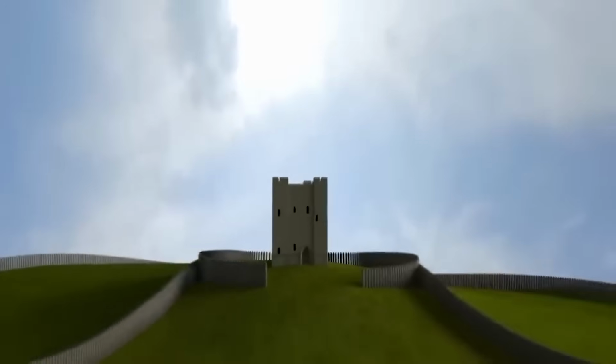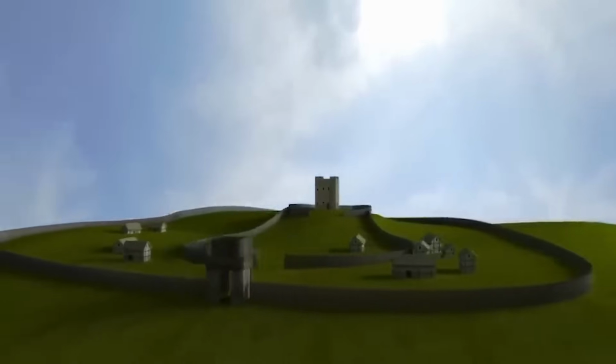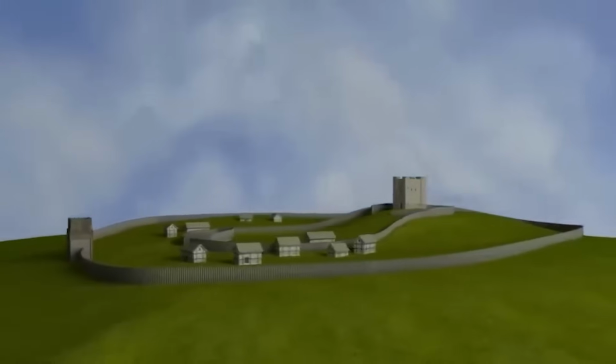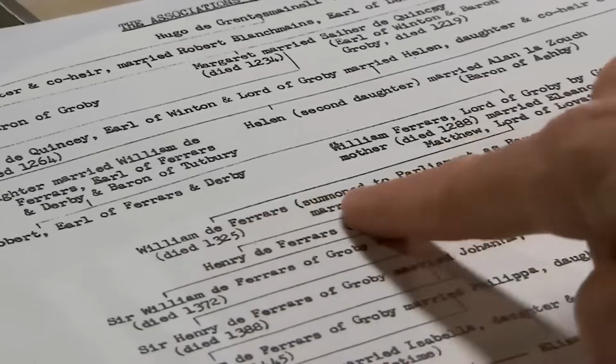After 1066, Hugh Grentemesnil was given the land and built himself a really substantial Motte and Bailey castle with a stone keep and living quarters in the enclosure surrounding it. And this was the Greys' home until the 14th century, when they decided to upgrade. Most of the buildings that we've excavated seem to have come into use round about the early 1300s. How is that reflected in the history? Well, we don't have anyone that we can definitely identify as the builder, but we've got here a William Ferrers, who was summoned to Parliament as Baron of Groby, and he dies in 1325.